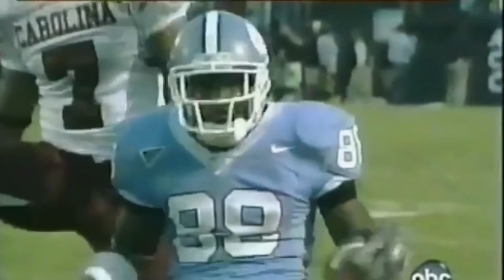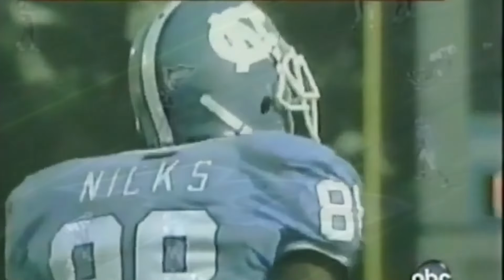Yates looking for the end zone for Nicks. Oh, and another great catch by the Tar Heels. They have had some spectacular catches. In coverage was Addison Williams. I don't know if he could have done a whole lot better.